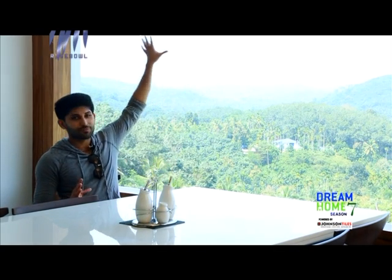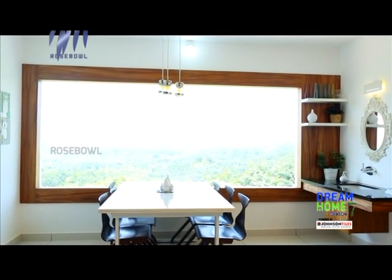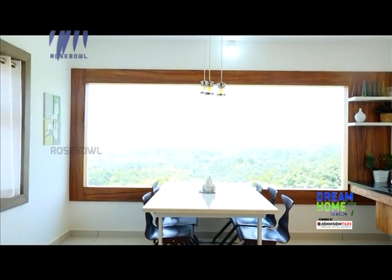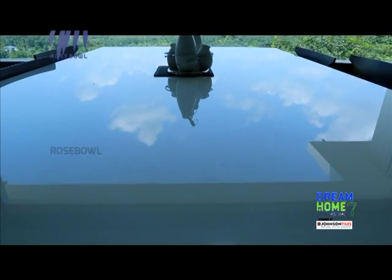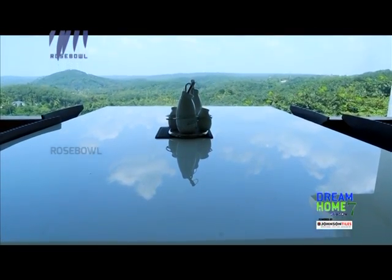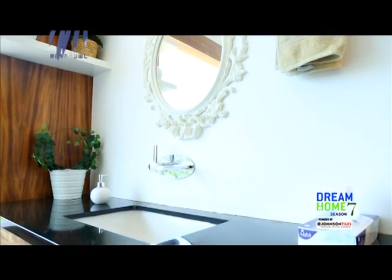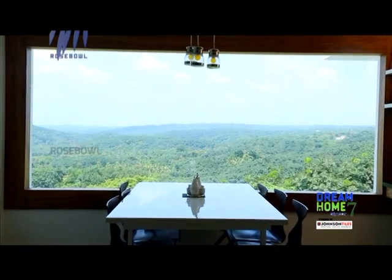Now coming into one of my favorite areas, the dining area. But today it's not my favorite area because it's the dining area, but because of this masterpiece right behind me, which is this just massive work of art done by nature. Now over here we have an artificial granite table, some woodwork all around. It's lots of white and lots of light. Opposite to me we have the wash area.